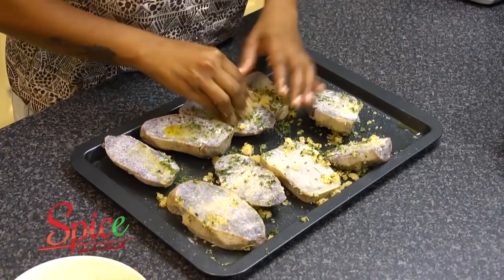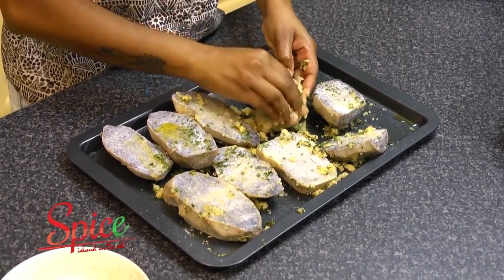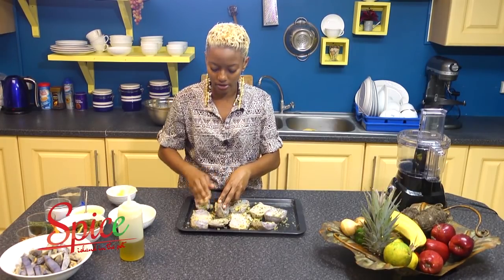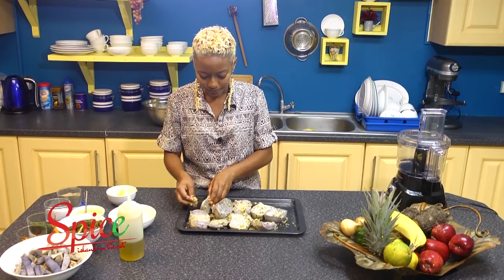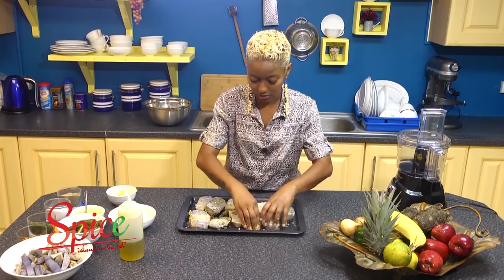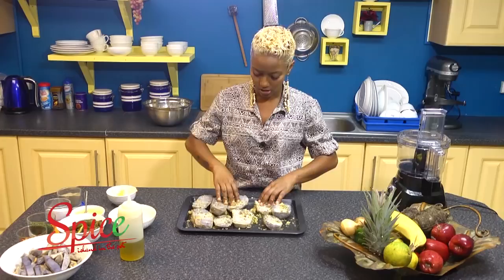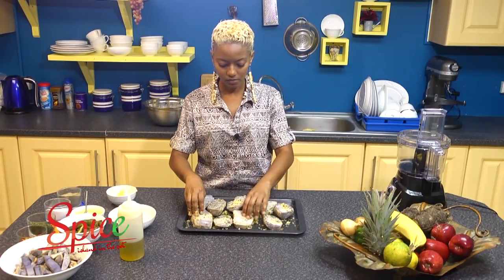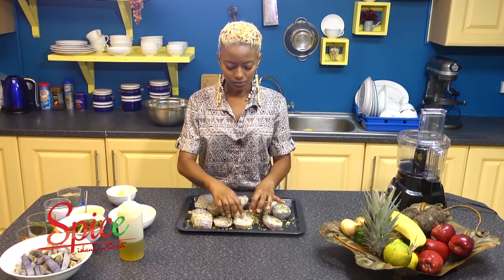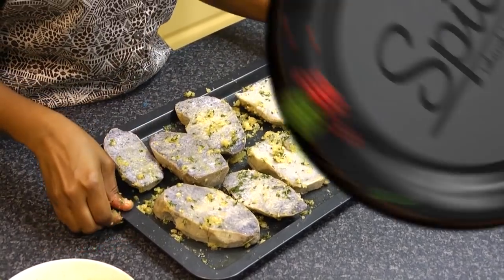Dasheen has so many wonderful qualities, vitamins, minerals, lots of benefits. So when they start utilizing it to do things like flour and cakes and stuff like that, you can definitely get all the benefits in different ways. So this is evenly rubbed, top, back, all on the side like this. So this goes into the oven, 350 degrees for about 15 to 20 minutes. When the garlic starts to get a little golden brown, that's a perfect time to take it out.